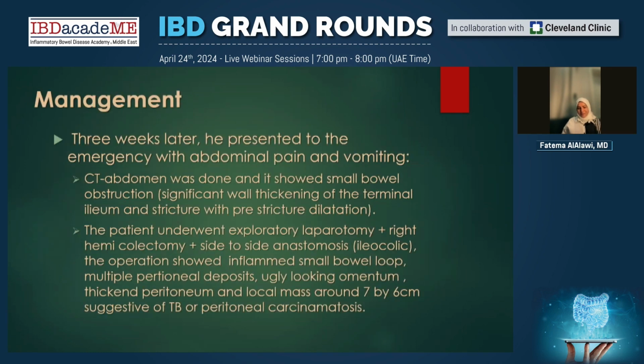Okay, keeps getting better and better. Three weeks into anti-TB, he presented at the emergency department with nausea, vomiting, and abdominal pain. He came in late at night.